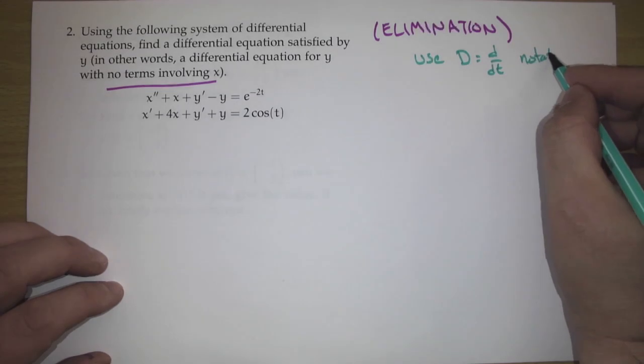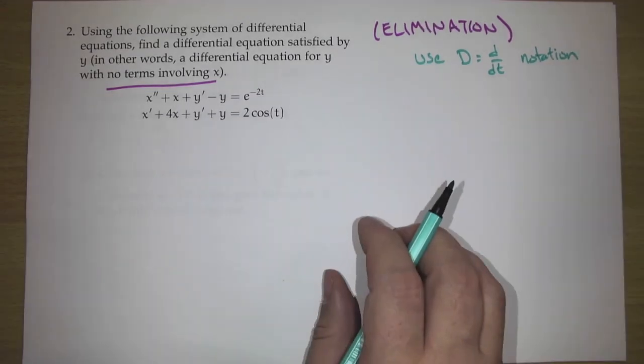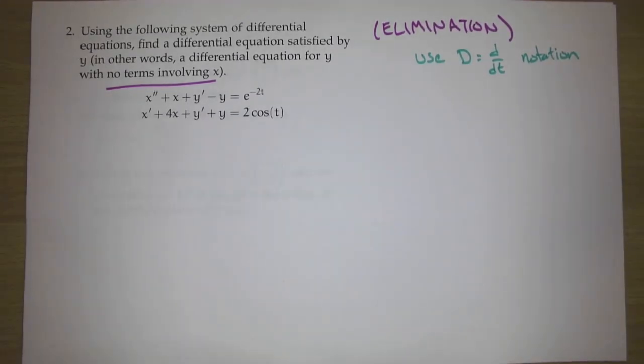It's like Cookie Monster. D is for derivative. That's what it means to me. Derivative, derivative, derivative starts with D. I think that's how it goes. It's been a while.